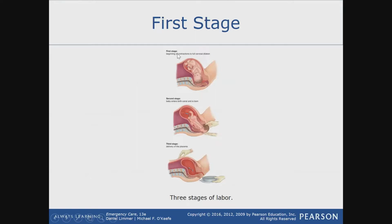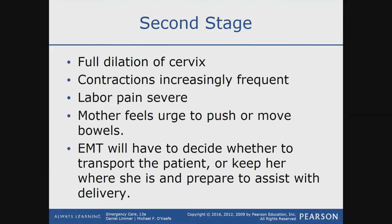Okay, so here, first stage, like I said, is the beginning of contractions to cervical dilation, meaning that there's going to be crowning, and then from crowning to the actual entire birth of the baby is your second stage, and third stage is from the birth of the baby until the placenta leaves the inside of the mother. Second stage, like I said, there's going to be full dilation of the cervix. That's the gateway into the uterus, and that's when, like I said, crowning is going to show.